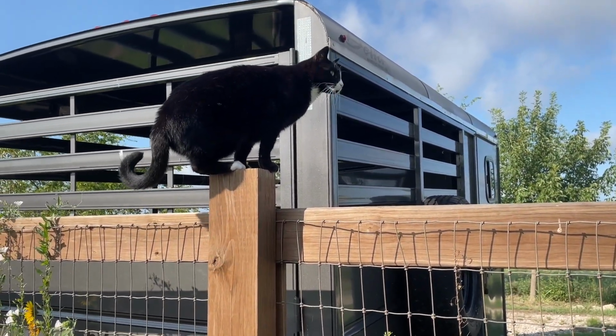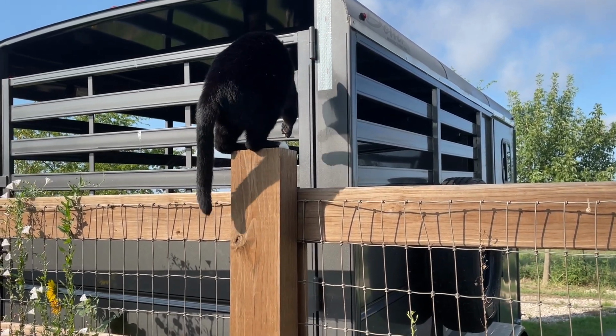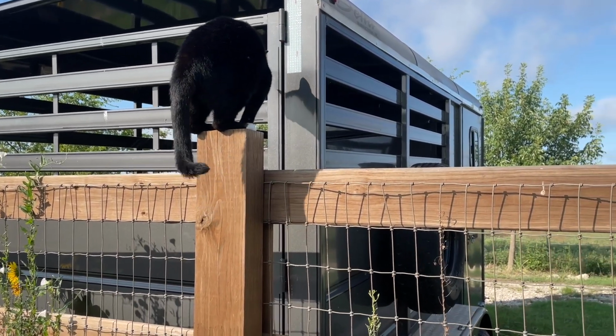Oh, Stewie! You the majestic kitty? What do you see, Stewie Pooey? Oh, you're going to go in my horse trailer, I already know. Don't do that.